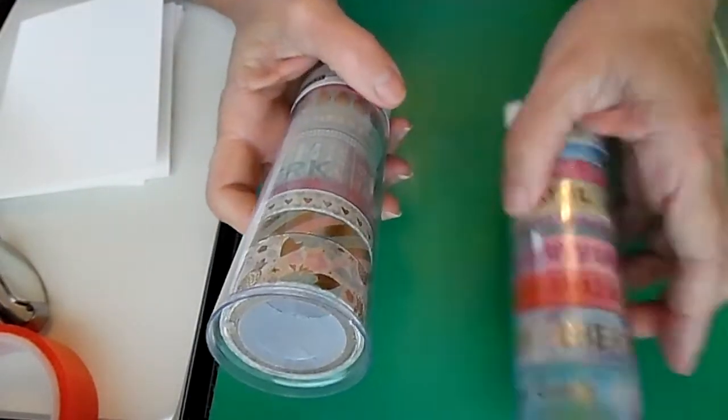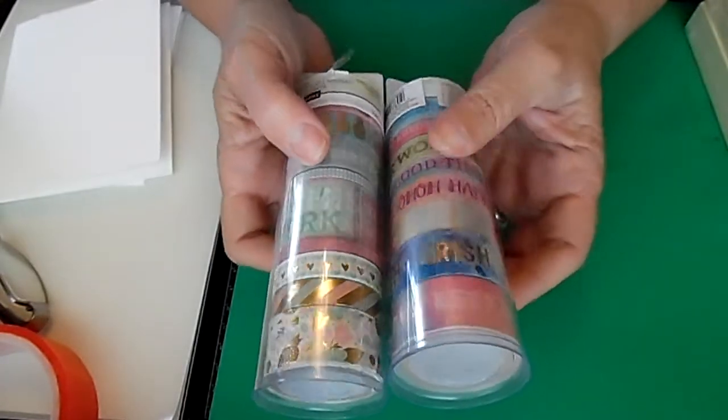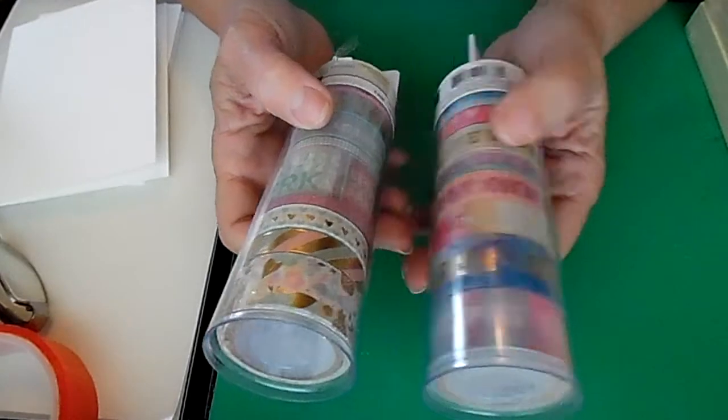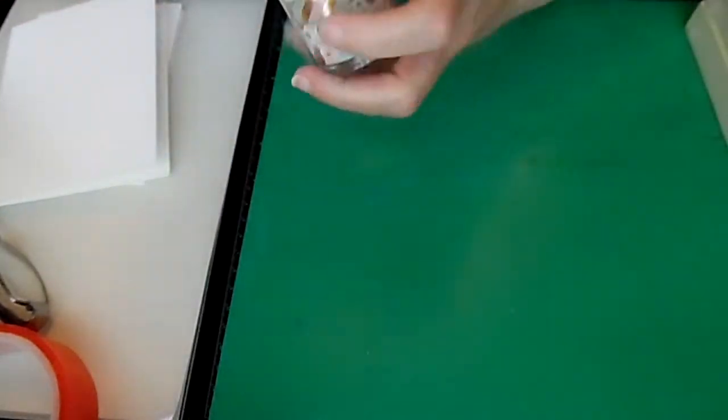Both of these have a lot of pink and pretty blues and greens and some gold foiling. So that was a really, really great deal. 2 for $10. Not that I need more washi. Trust me, I have plenty. And then I found these.